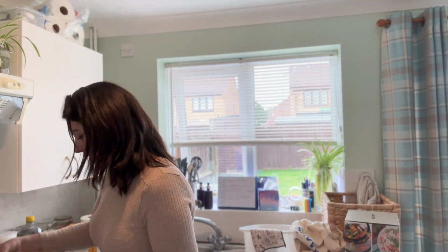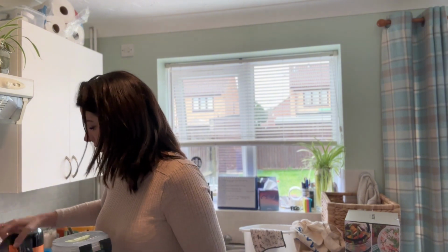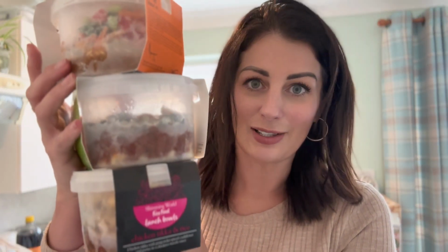I've got my lunches. Again, I think these are invaluable to have in the freezer as a stock up. If you haven't tried the Slimming World meals that they do at Iceland, I highly recommend them. They are so good. So I've just got a few of these to put in the freezer, to stock up on my lunches for work.